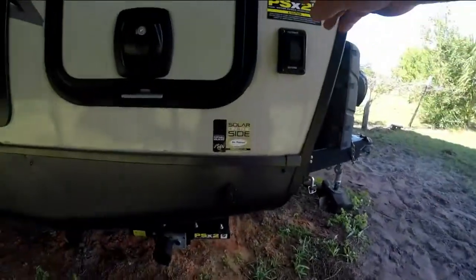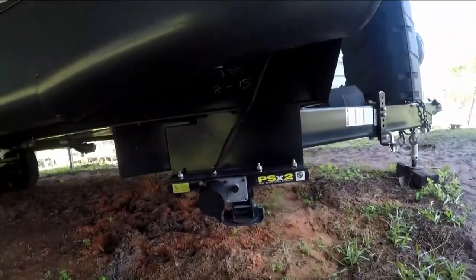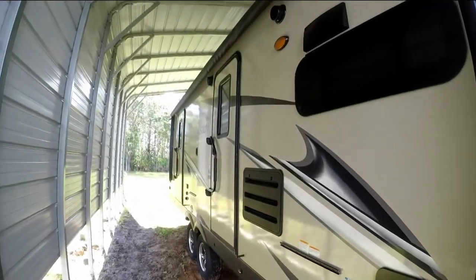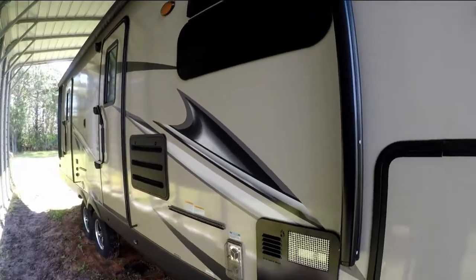And this is the electric jack to the front end, the front stabilizers. Very, very pleasant to the eyes, put it that way. I like it.